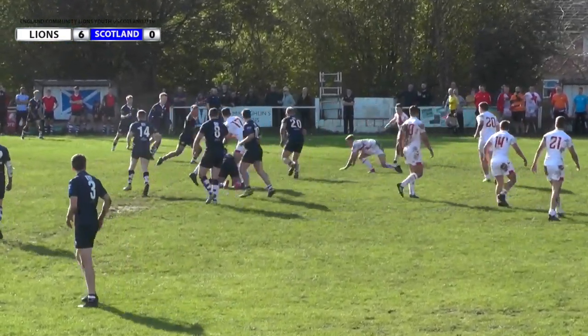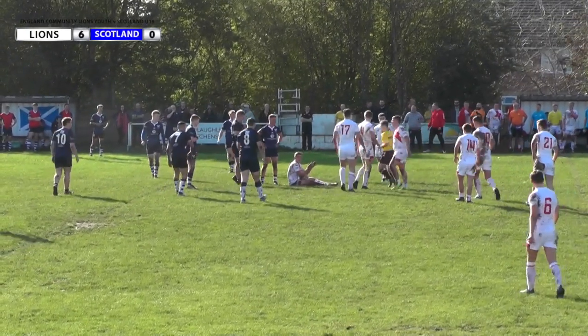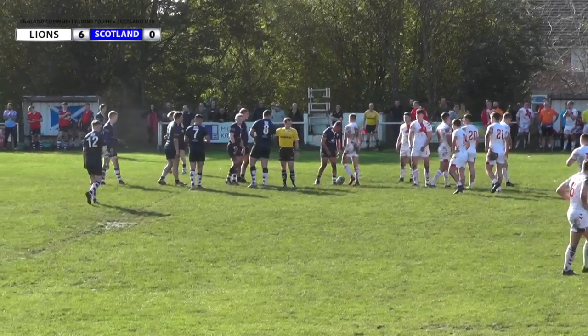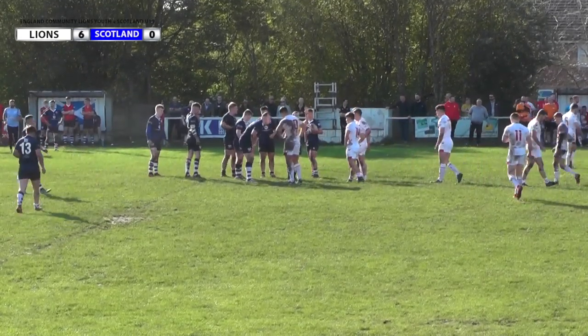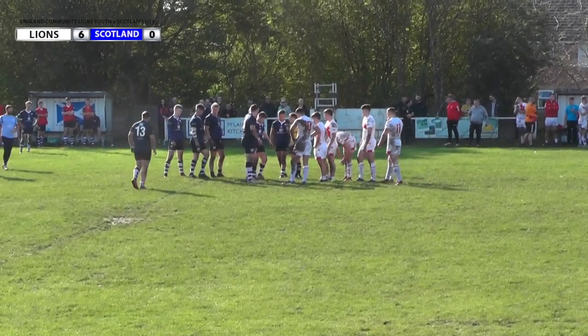Whoa! Big collision, and then he's thrown the ball away. Well, he was trying to inspire something there, was Palladino, but I think got his compass all wrong after that hit. I can't understand these two. Still it remains 6 points to nil in favour of England. England with the put in at this particular scrum.